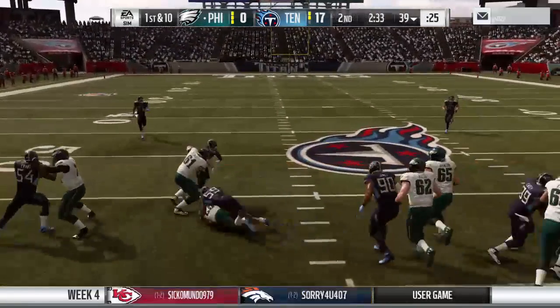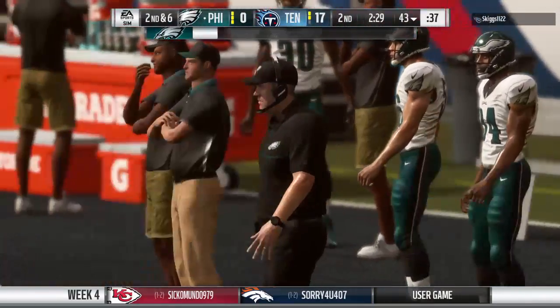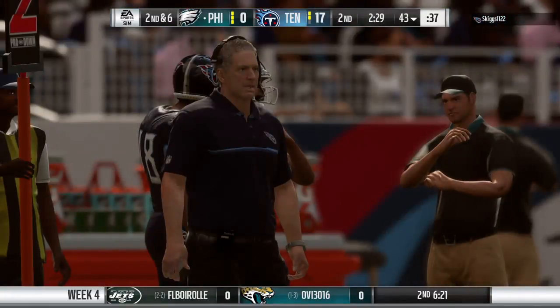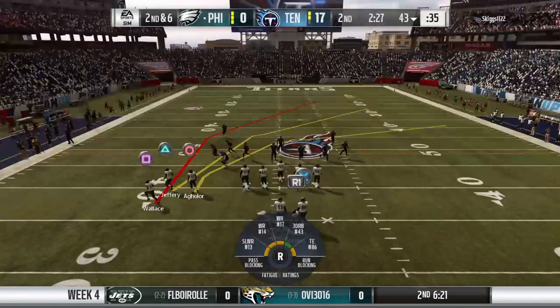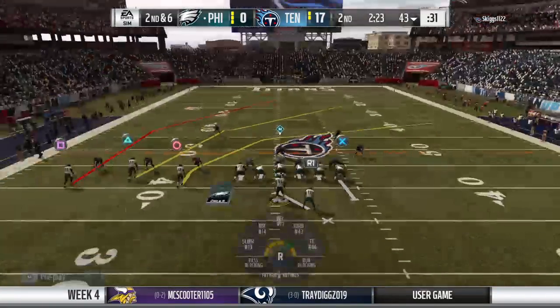Here's Jenkins, and he's across the 40, 3 extra yards to the 43. Wesley Woodyard there on the tackle. I call that play a success. A nice inside run sets up a very manageable second down, a very solid gain on that play.